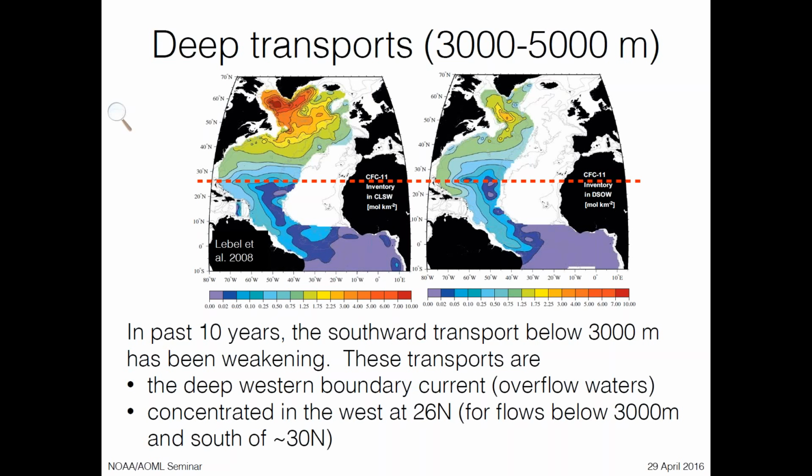And you see that this water spreads sort of over the whole subpolar North Atlantic. And then this is the same quantity, CFCs, but in the Denmark Strait overflow waters. So that corresponds a little bit more closely to this lower layer, 3,000 to 5,000 meters, and that's concentrated a little bit more at the west. So even though what we really need to measure is the trans-basin circulation, where the water is actually moving from north to south appears to be concentrated in the west.